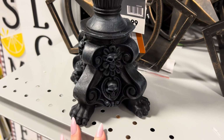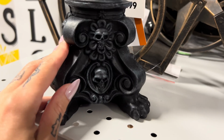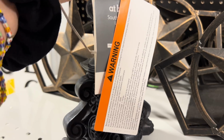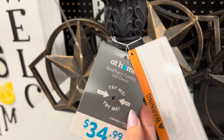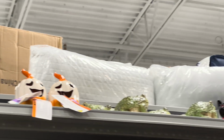Now look at the detail on the bottom of this too. There's these claw feet in here, and there's these skulls. This is a very, very nice piece. And again, part of the Southern Gothic line that they're doing. I'm obsessed. $35.